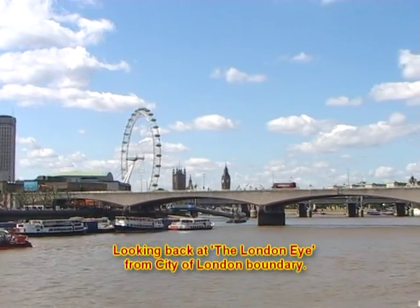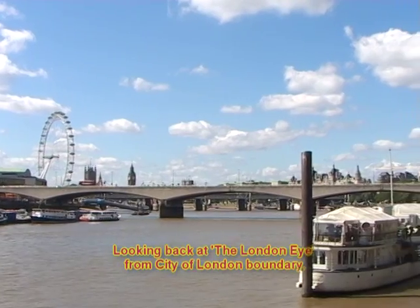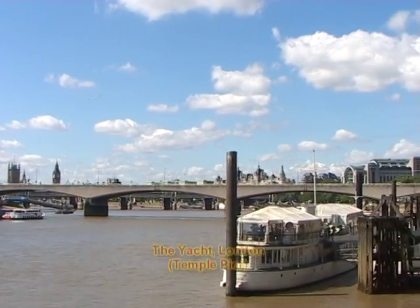Another quick look back upriver as we enter the City of London sees us with a last glimpse of the London Eye, and Westminster is in the distance.